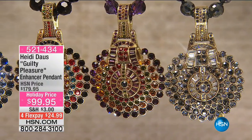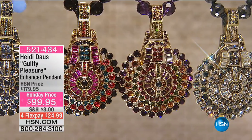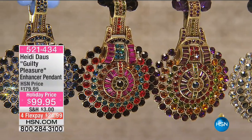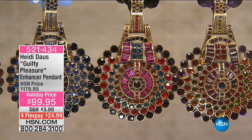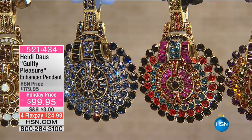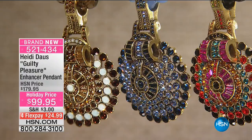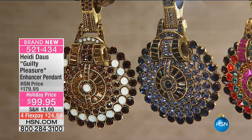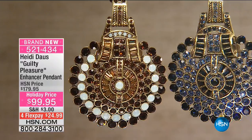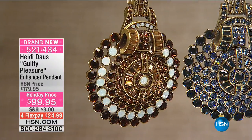So let's talk about, I love the name, Guilty Pleasures. I know. But you know what? No guilty pleasures here. You never have to feel an ounce of guilt. Absolutely, especially at this crazy, crazy holiday price. And this is new today. This is awesome. It's an enhancer pendant, which is phenomenal. We'll go through the different color choices because this has been super popular. $99.95. Yep, we took $80 off. And we're offering 4 or 5 Flex Pays.